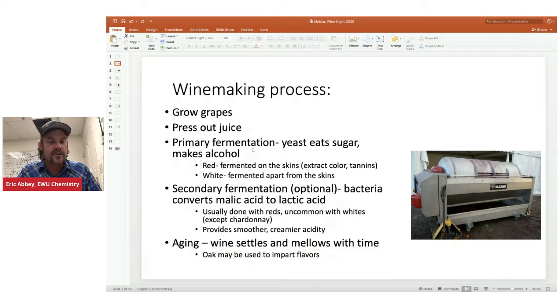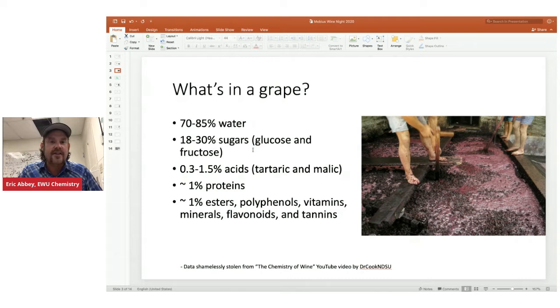So let's talk about the contents of a grape. So what's in this grape juice that we're getting out of the grape upon the press? So grape juice is mostly water, so it's 70 to 85%. The next biggest component is sugars at 18 to 30%. Primarily, this is glucose and fructose.